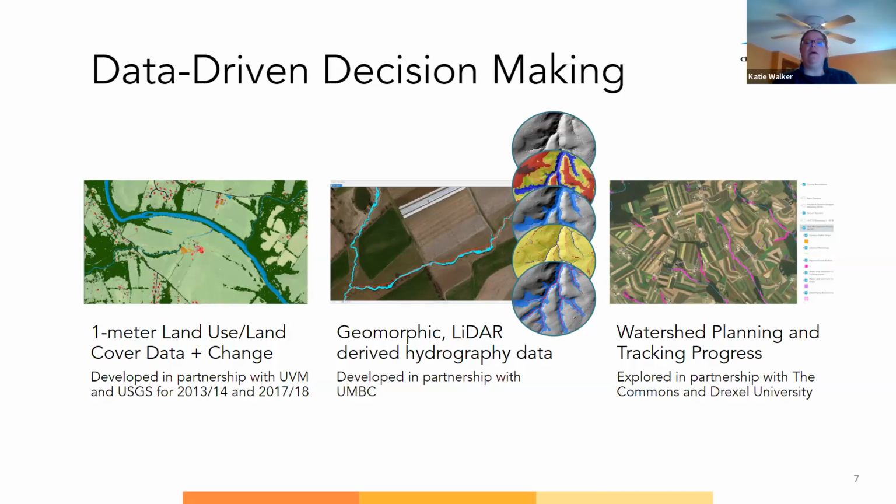So we have developed a new methodology in partnership with the University of Maryland, Baltimore County. And through this relationship, we're using the best advances in geomorphic hydrography. We're using high resolution LIDAR data, which looks at elevation. And we're basically describing channel-like features on the landscape, again, just a lot more accurately than what was previously available.